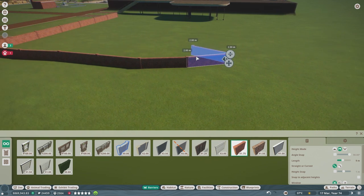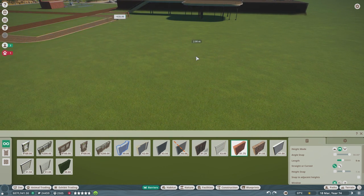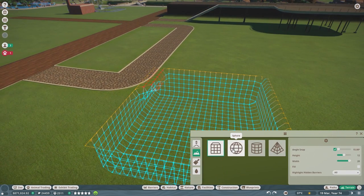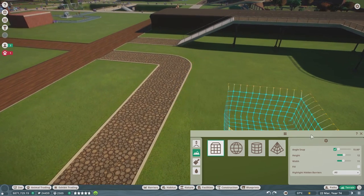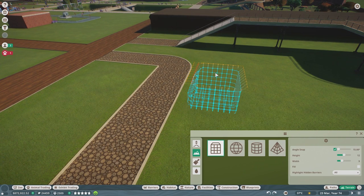Maybe we won't use fences. I have an idea. I don't know if this will work. If we go terrain and we go with the stamp tool, I'm going to change this width down, because I'm pretty sure they don't climb. So what we'll do is I'm going to raise this up a little bit.